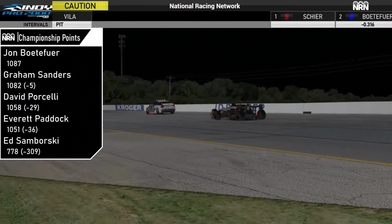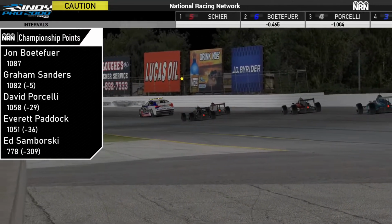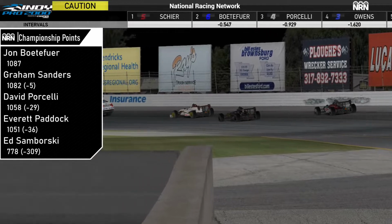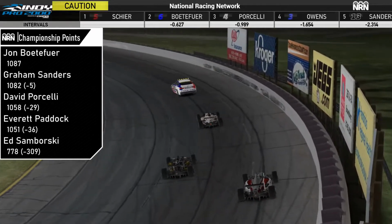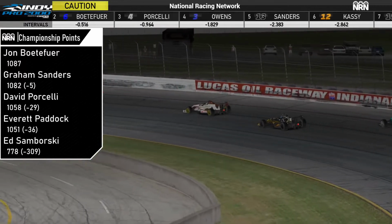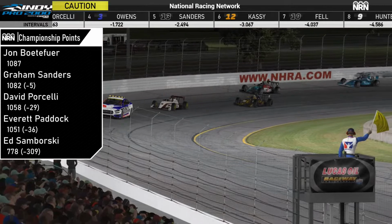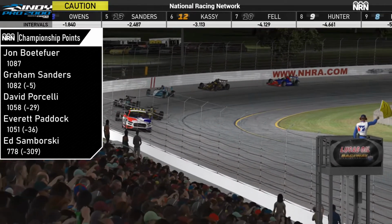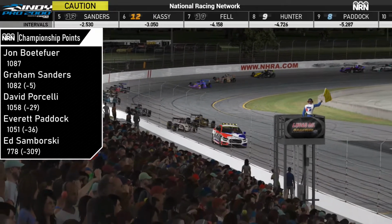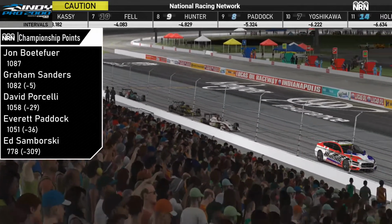Taking a look at our point standings entering this race, John Bedifer, 5 points ahead of Graham Sanders. David Porcelli, Everett Paddock, Ed Samborski rounding out your top 5. Samborski electing basically not to run this week. He said he didn't want to buy the track for a 1-week fling. Unfortunately, Ed, I think they're going to run IRP just about every season from now until the end of time.